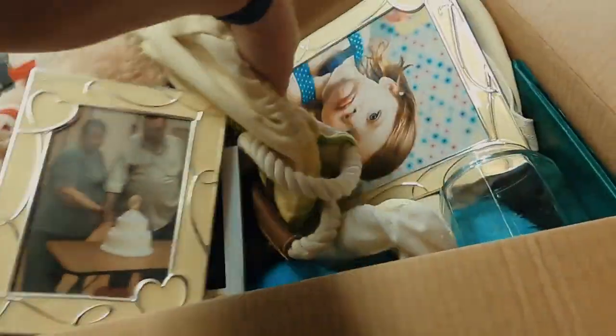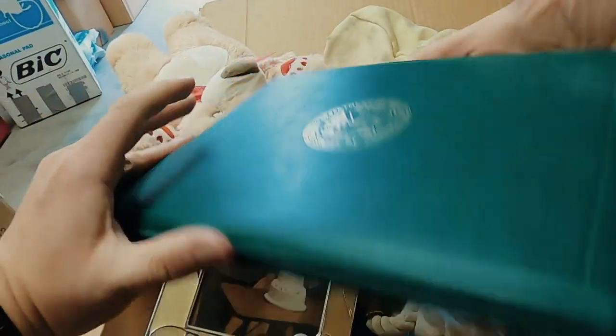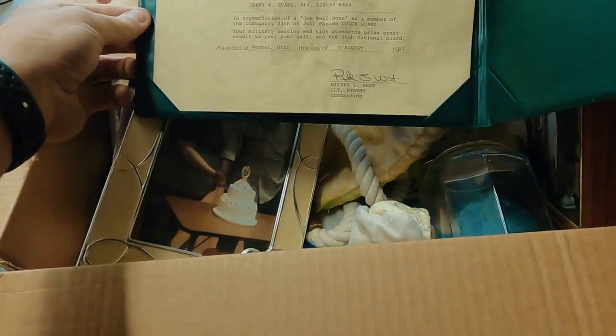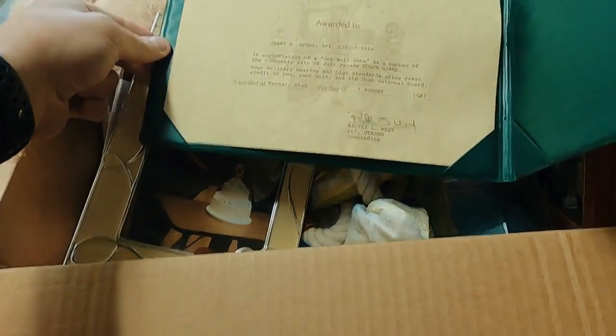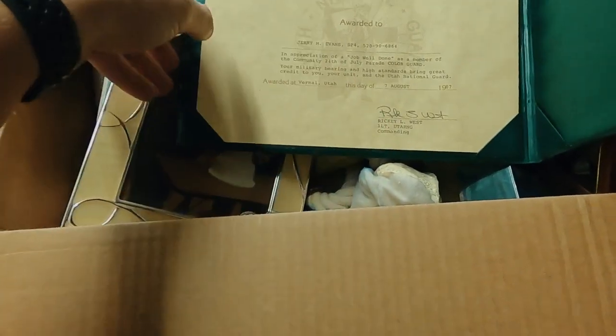So crazy that people just want this stuff. Have a lot of stuff here. Department of the Army. Wow. That's kind of cool. 1987, Jerry Evans. That's cool. Utah National Guard. That's cool. People just let that stuff go. It's crazy. I feel like this stuff is a little bit more.